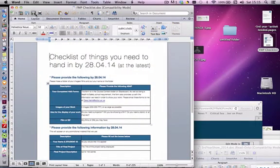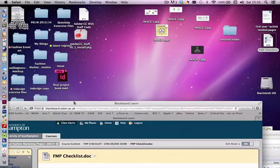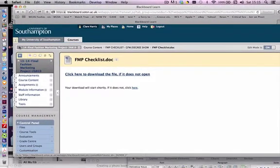Okay, so that's one list that you need to complete. The images and the information need to be in by the 28th of the 4th, so pretty much the week that we come back after Easter, so we can get on with actually designing the promotional material. As I'm sure you'll understand, everything's a bit tight with Graduate Fashion Week time-wise, so we really do need those images in.